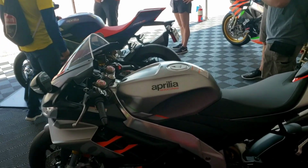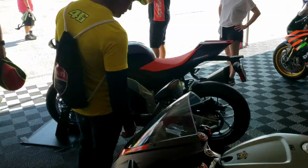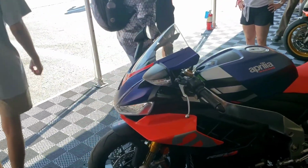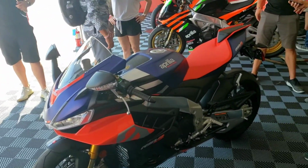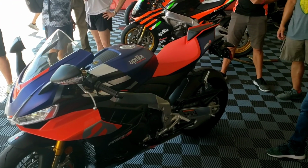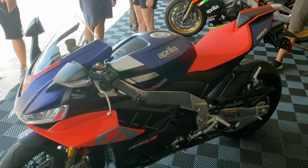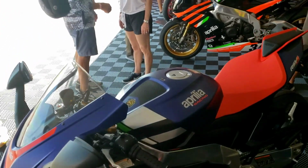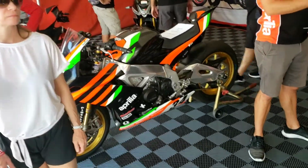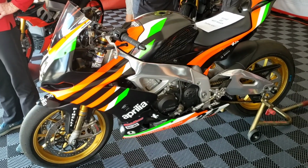Here in the Aprilia booth, got the RSV4 and then the RSV4 Factory. I dig them. I still think they need a complete overhaul, but I dig them. I think they're good enough. Good enough update for the competition. I like them. And we got a race bike over here. It's like an older gen RSV4 race bike.